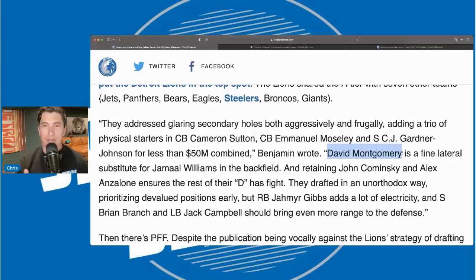I am just so convinced that Montgomery is going to be really good. He is good. He's the same size as Jamal Williams. Think about that for a second. Jamal seems like this big bruising back. It's just because Jamal doesn't have lateral movement and is slow and has got a straight line. David Montgomery's quicker, can go side to side. I think he's a huge upgrade.